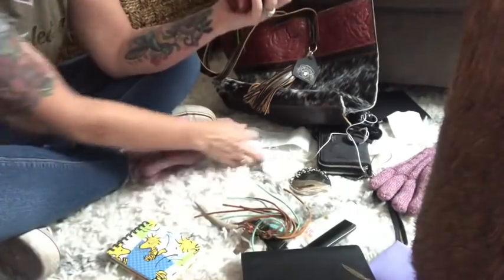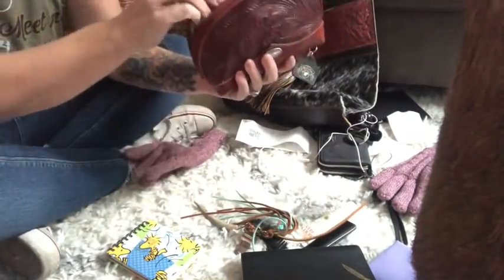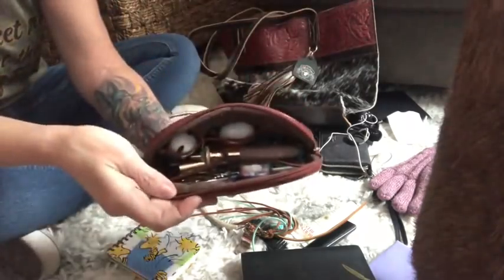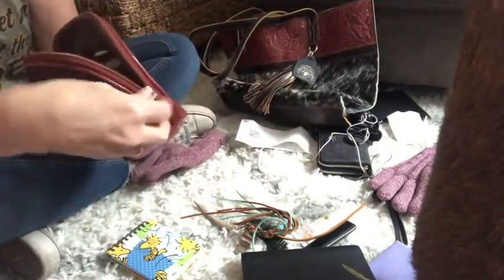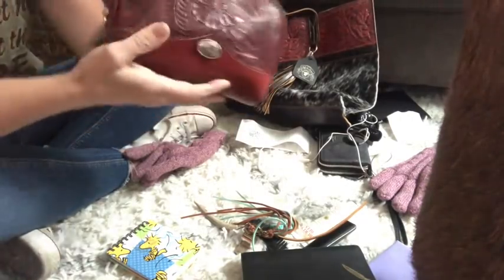Okay, so I think that's pretty much all of the makeup stuff, but I'll go ahead and put my mirror in there in a little side pocket. And there's that.